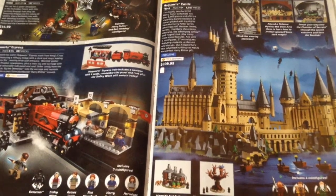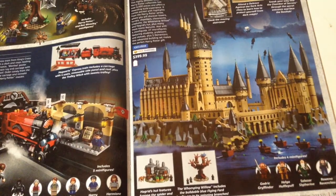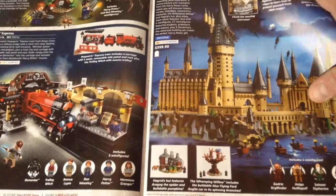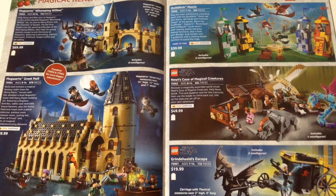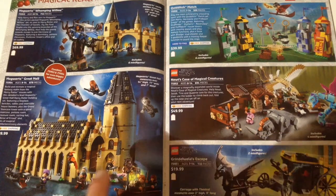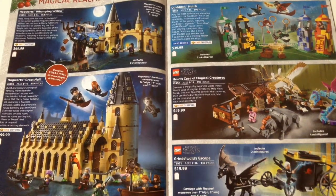You guys might help me out. Are those minifigs right there, those 4, exclusive to this set? Help me out with that. Leave me some answers. We've got the Whomping Willow, which you guys know I picked up dirt cheap. I've got the Great Hall. I got that one half price at dirt cheap.